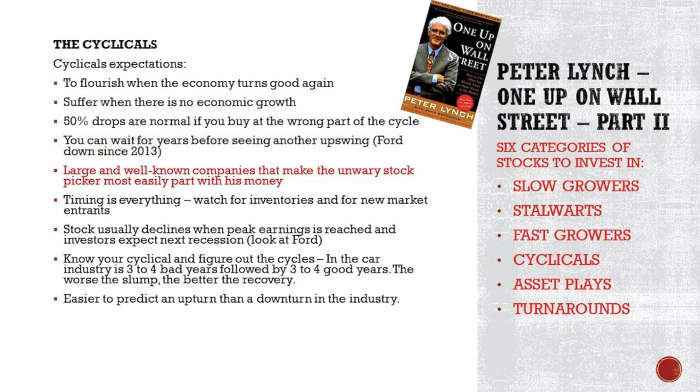Then large and well-known companies like Carnival make the unwary stock picker most easily part with his money, because usually people buy these at the wrong moment in time, when the fundamentals look good and not when the fundamentals look bad. So Peter Lynch really suggests you should buy an upturn in earnings, not a downturn. Timing is everything. Watch for inventories, the number of boats, and for new market entrants. That's also something we are going to discuss.